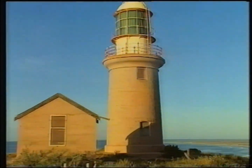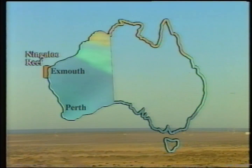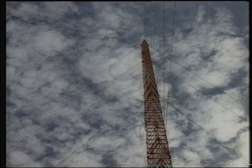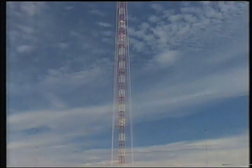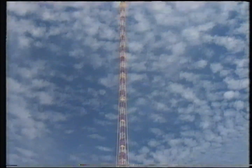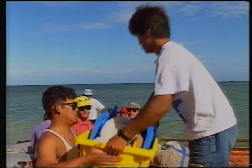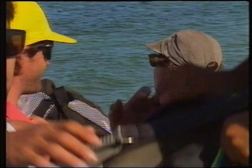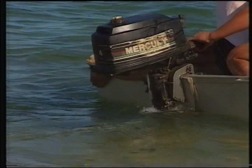Exmouth is the closest town to Ningaloo Reef, and the town isn't there because of the whale sharks. It's there because the Americans decided to build a radio transmitting station. So you have this bizarre array of antennae stuck in the middle of nowhere. Around autumn every year, Exmouth experiences this great influx of tourists who come to do whale shark diving.